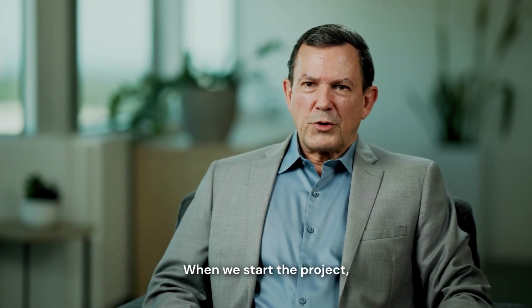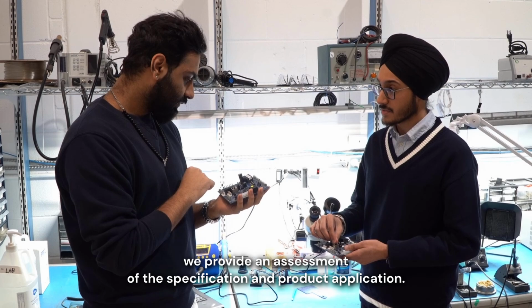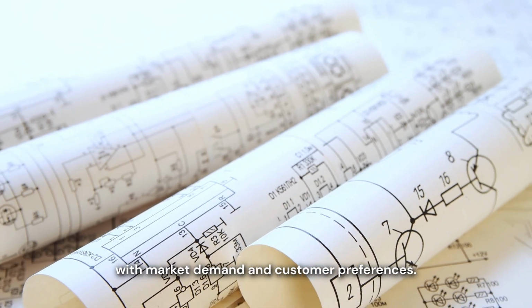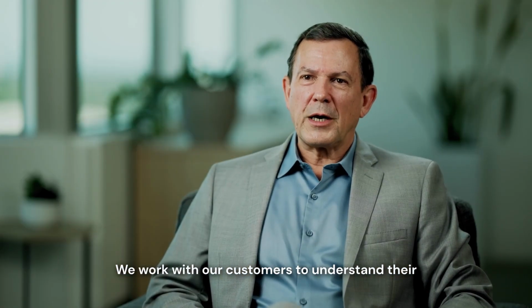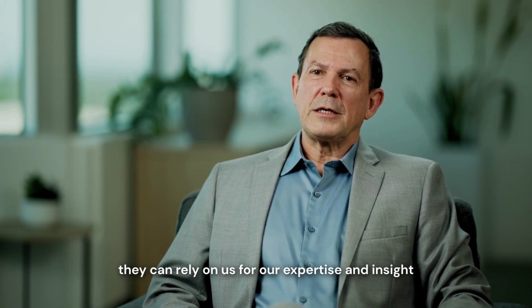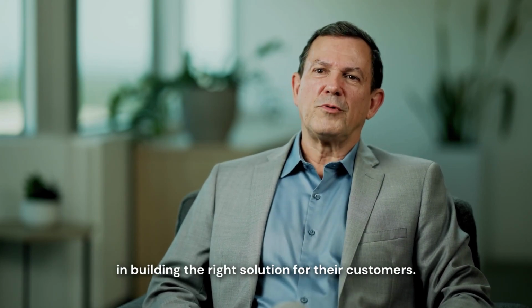When we start the project, we provide an assessment of the specification and product application. Then we propose design changes that are in line with market demands and customer preferences. We work with our customers to understand their market and their product vision. In collaboration, they can rely on us for our expertise and insight in building the right solution for their customers.